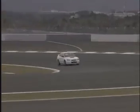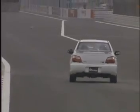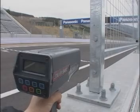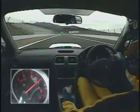The GDB Impreza has been developed on the high-speed courses in Nürburgring. Let's see how it does on the new Fuji Speedway. Gets up to 6th gear on the straightaway. Marks a maximum speed of over 230 kilometers per hour.